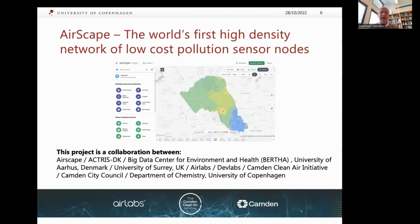We call it AirScape. It's the world's first high-density network of low-cost pollution sensor nodes. And we've installed this network in the Borough of Camden in London. And there's been many people involved with setting up this project. Of course, AirScape. We have support from a project called ACTRIS in Denmark for research infrastructure in Denmark. We're working together with the Big Data Center for Environment and Health, BERTHA, at the University of Aarhus.